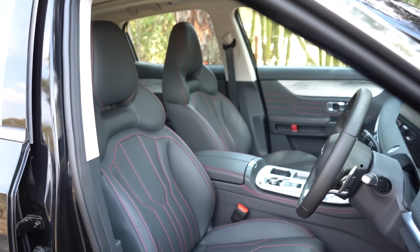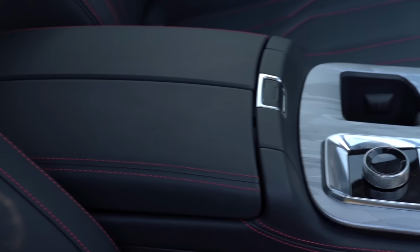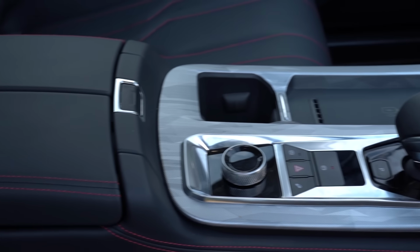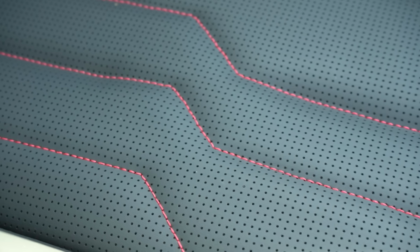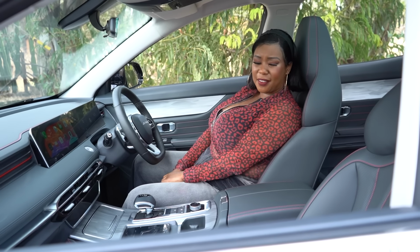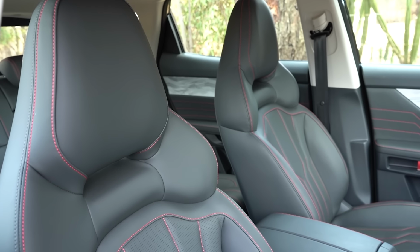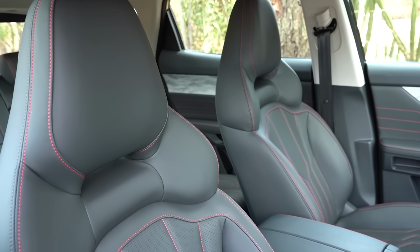The interior is exquisite. The red accents running through this car on the black, that contrast really works every time. It feels very sporty and premium. The seats are sumptuous leather, bucket designed as well, so they kind of just support you as you are sitting in there. They do feel like they have been tailor-made just for this car.